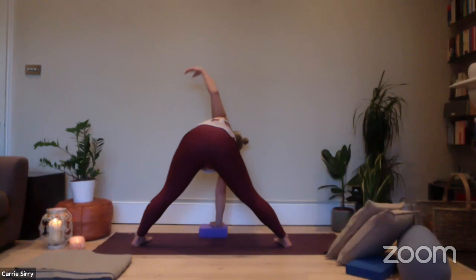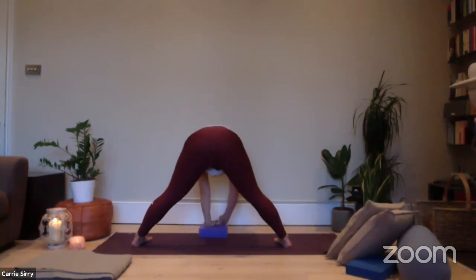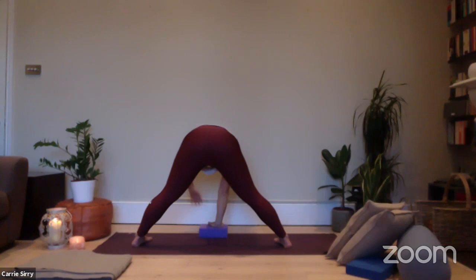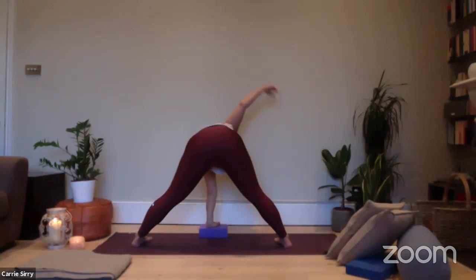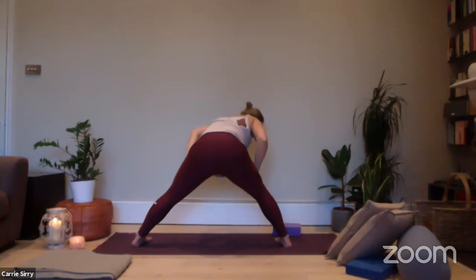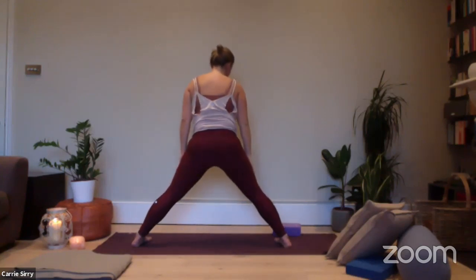So you're pressing into your right hand, left arm reaches up. Left hand pushes down, right arm reaches up. And do one more on either side, pushing into right hand, left arm reaches up. And then left hand pushes down, right hand reaches up. Really nice. From here, bend through the knees, bring the block to the front of the mat for a moment, and then start to round back up.